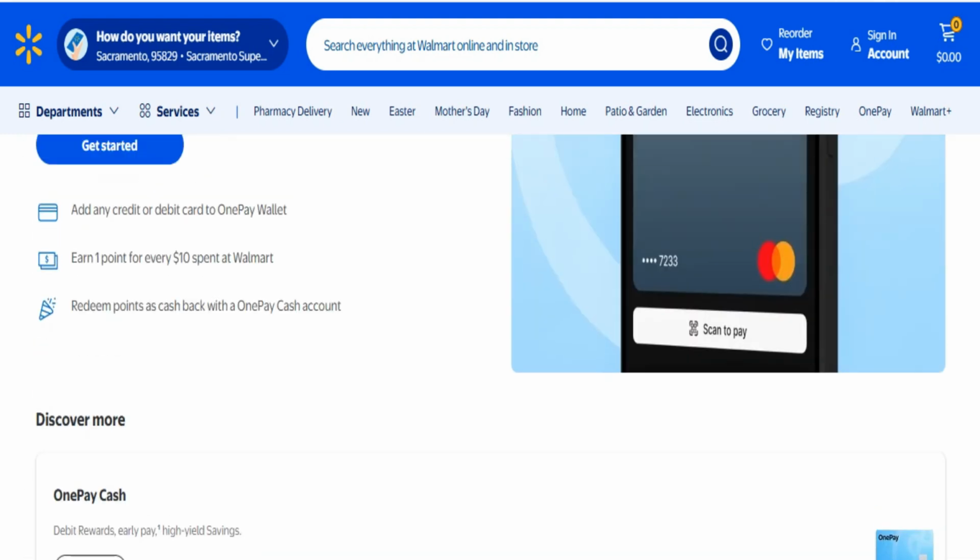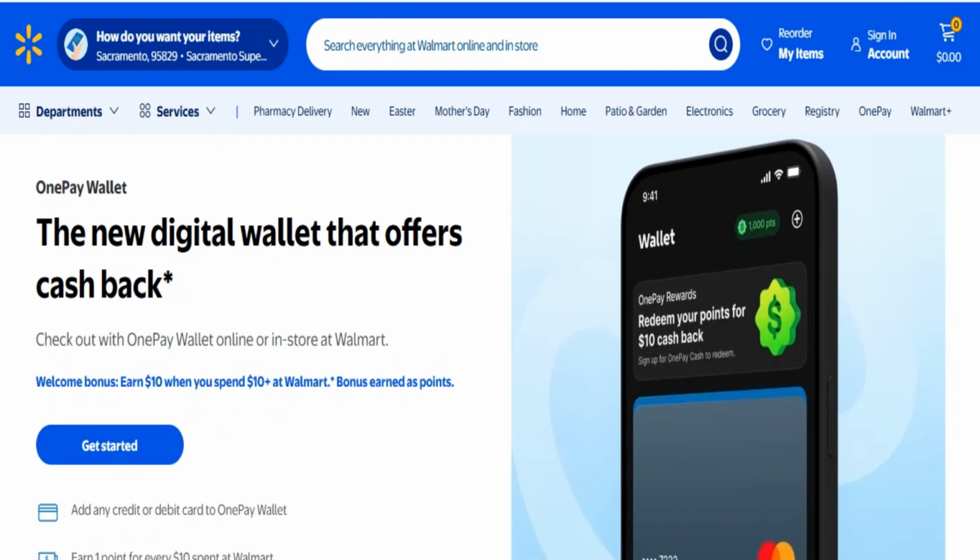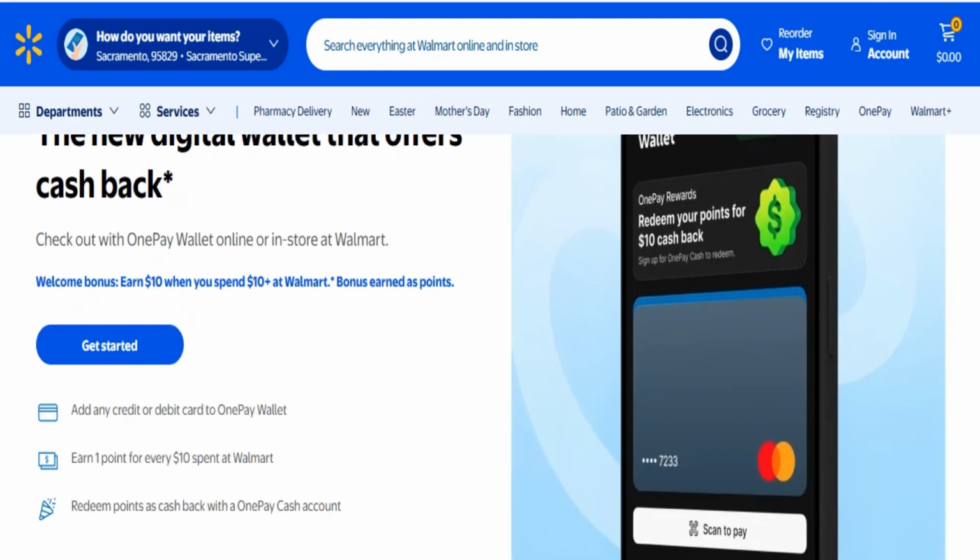For Walmart loyalists, OnePay can be a handy tool to streamline payments and earn rewards. However, if you are looking for a more universal wallet that works across multiple retailers, this might not be the best option for you.